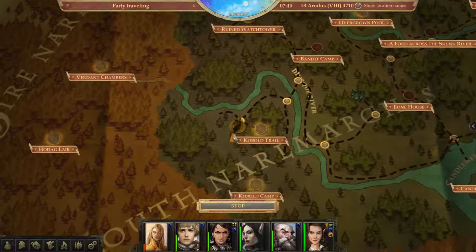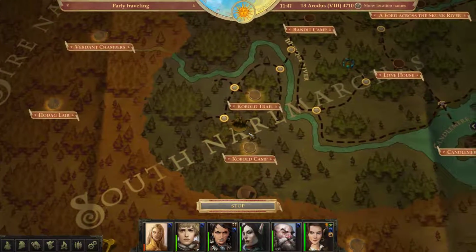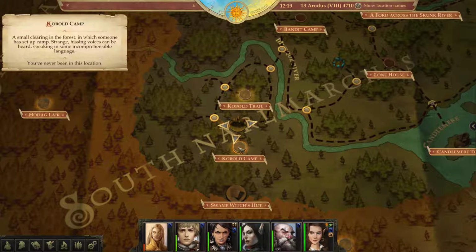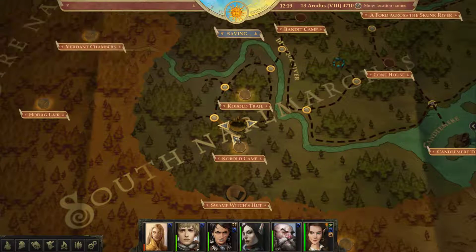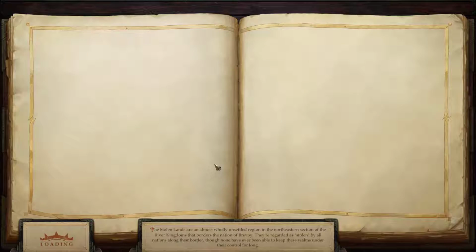Cool. This is Kobold Camp. Small clearing in the forest in which someone has set up camp. Strange hissing voices can be heard speaking in some incomprehensible language. Well, let us visit when we stop. The Kobold camp.